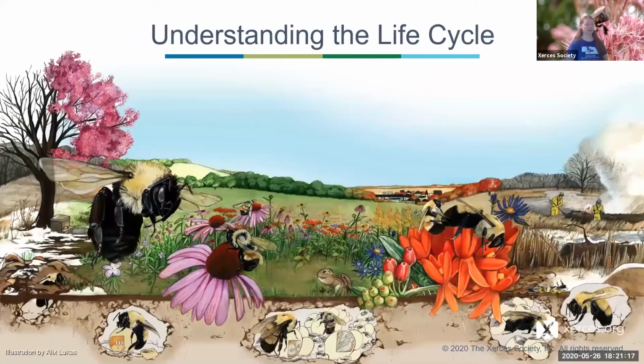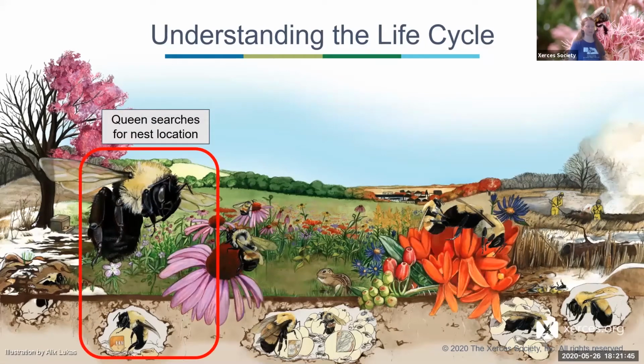And looking at the life cycle, it's kind of hard to pick a starting point since it is a cycle, but what we have here is a depiction of the cycle throughout all seasons. So on the left-hand side, it starts in spring, goes through summer, fall, and then winter. So if we draw our attention to spring, we have the queen emerging from the ground where she's been hibernating all winter long. And she's going to spend the next couple of weeks flying around looking for a nest location, again, somewhere that's a little bit messy seeming on the landscape.